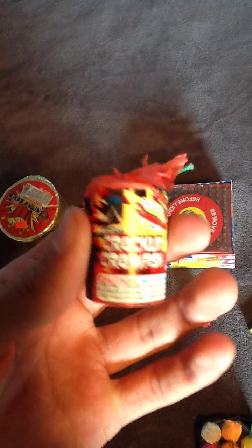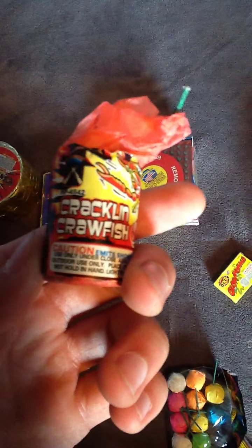Picked up these two. This is like a firecracker. It looks like a fountain, but it's a firecracker. It lasts for a long time. It's really cool. They're kind of expensive, though. It's $1 for this little thing. But I got two of those, because that's kind of cool.